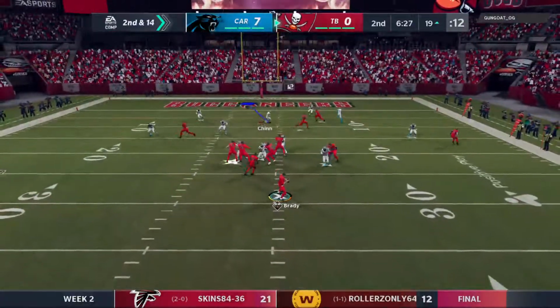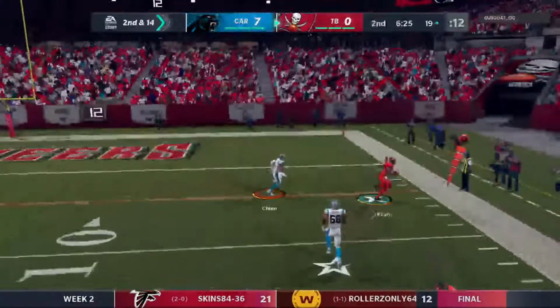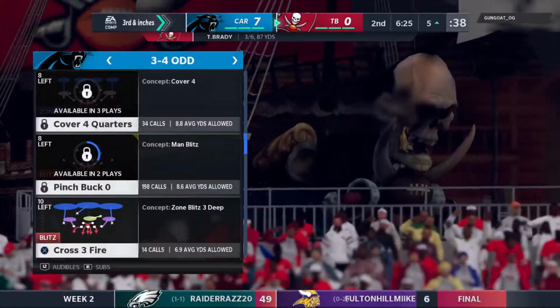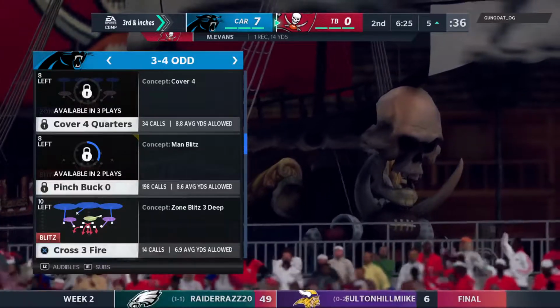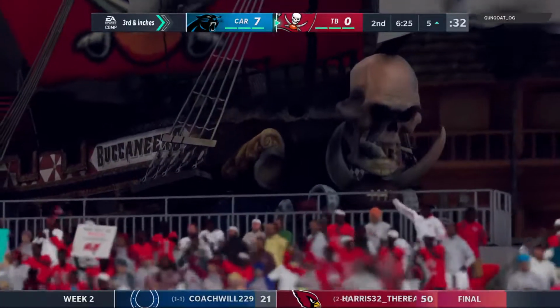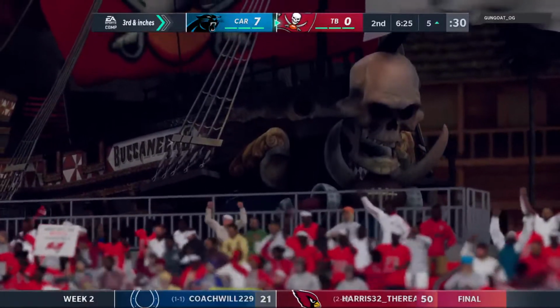Throwing on 2nd and 14. Brady. His throw caught at about the 5. And he will reach the 5-yard line before going out of bounds. 14 yards there on the pickup, and they'll be faced with a 3rd and inches.